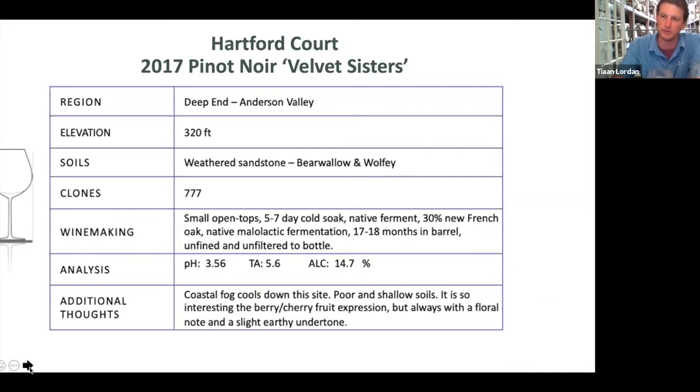So it's handpicked, comes into the winery, it's sorted, goes into small open top fermenters. It's a native fermentation, takes 2 to 3 weeks to finish. And then we will separate the wine out from the skins and go to barrel. And the malolactic fermentation is native at that point as well. It's all French oak. So really a pretty hands-off approach. You could say it's because we want to just really let the grapes show what it is. But others would say that we're just lazy winemakers at Hartford. Whatever you want to pick, it could be either.